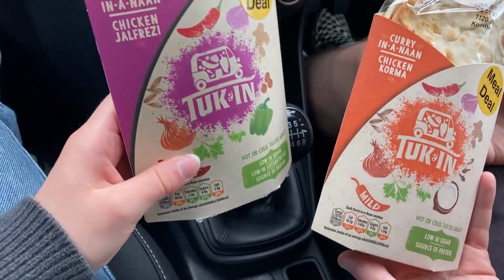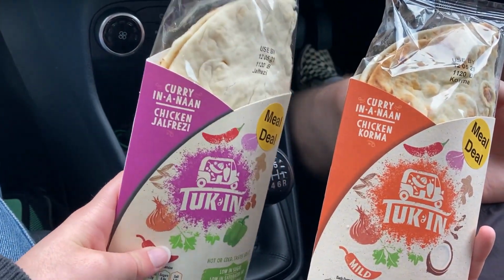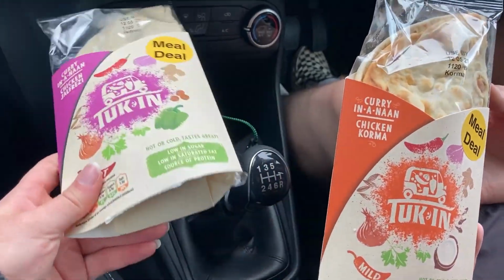Now we're just gonna tuck in to our, what are these, curry and a naan things that we just picked up from the co-op.